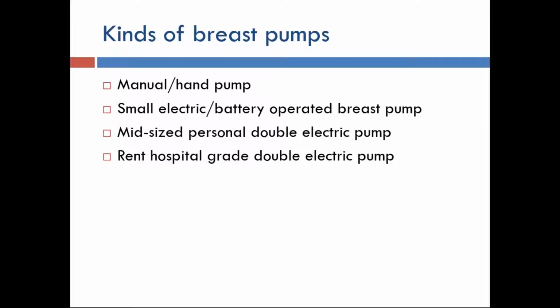Types of breast pump. So there are manual or hand pumps. These are often used for occasional pumping, but if some moms don't have a pump at home yet and can take a manual pump home from the hospital, it's better than no pump. A small electric or battery operated pump is also for occasional pumping. A lot of the moms have the mid-size personal pump that they've gotten from the insurance company, and often a double electric pump.